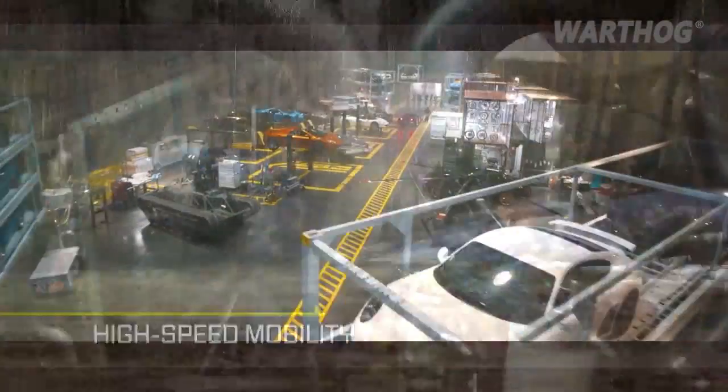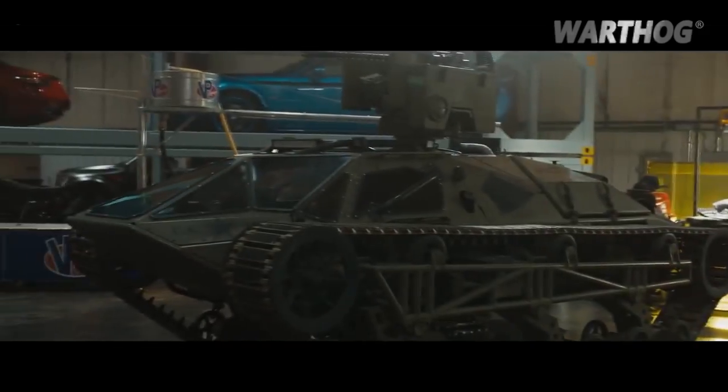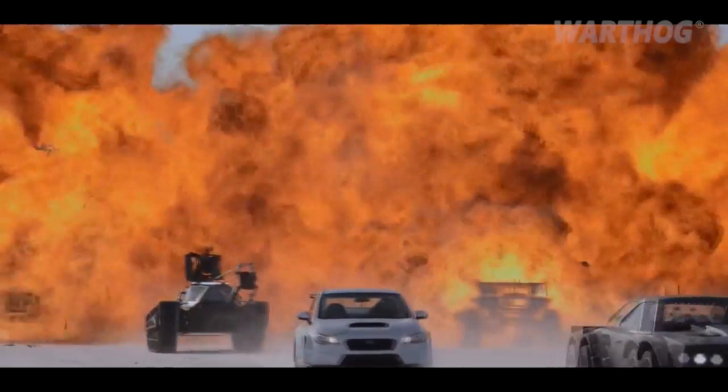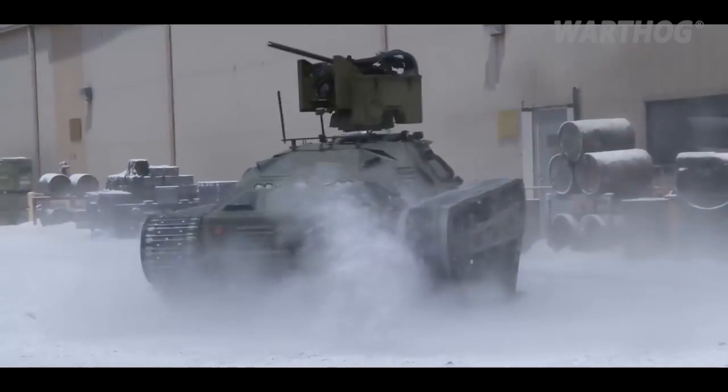If you're a fan of the Fast and Furious franchise, then chances are you're already familiar with the Ripsaw. The Ripsaw was featured in the Fast and Furious 8 film, where its off-road performance credentials were put on display on the big screen.